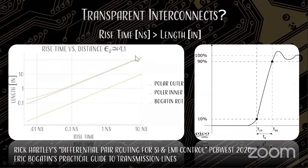So you've gotten away with it. I mean, unless your traces are 100 inches long, you don't really need to worry about what's going on. But as we start moving left on this curve, as the rise time intervals decrease, the length of the trace that you can have is going to continue to decrease. And when you get so short that you actually are able to have this signal rise a full level before it's able to completely traverse the trace, that's when you get into trouble.